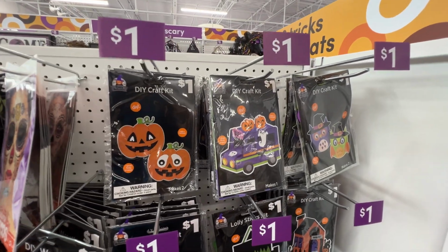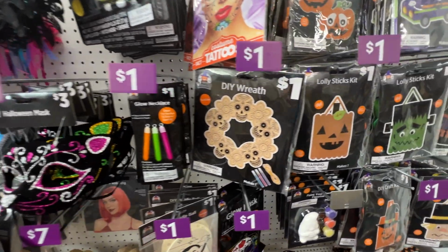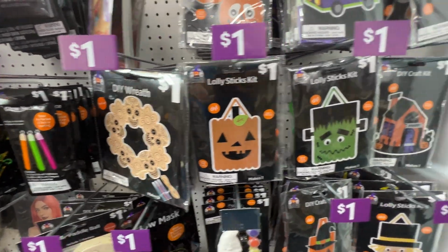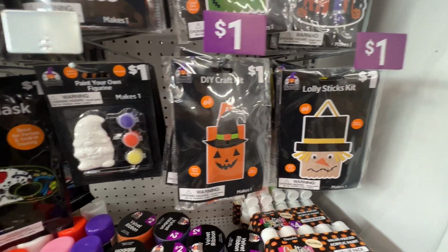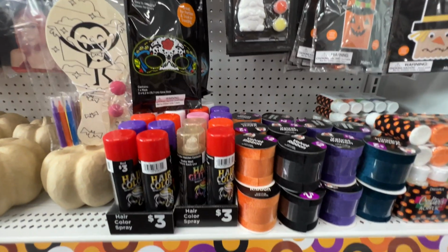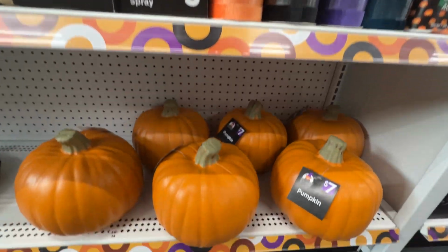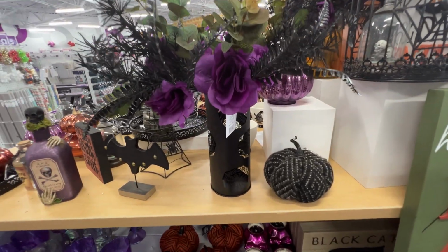All right, what are these little DIY projects? It seems like they say lolly sticks kit. That sounds very British to me. I wonder if a lot of this stuff is meant to represent things from overseas, but I guess you don't really see a lot of Halloween elsewhere yet. I mean, it is coming around slowly but surely.